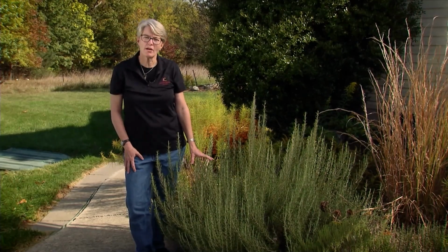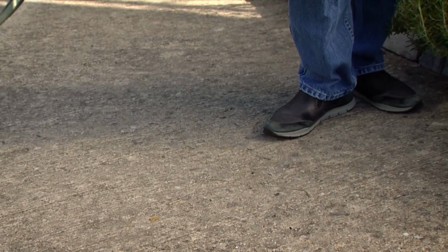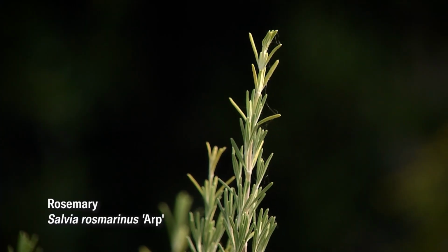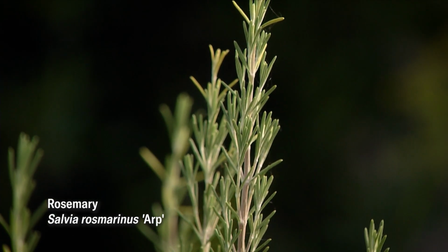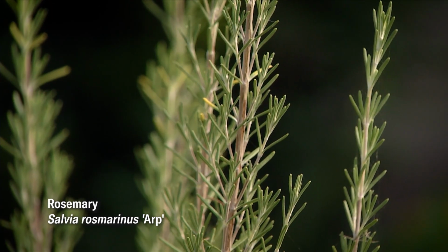I'm standing on a big patch of concrete, which is part of my walkway. And the rosemary has really liked this extra jolt of heat in the winter time. And I harvest it several times a year to take into the kitchen as part of my cooking and recipes.